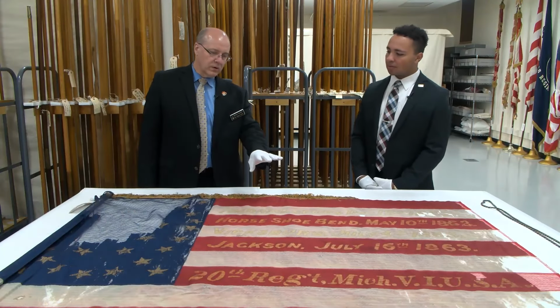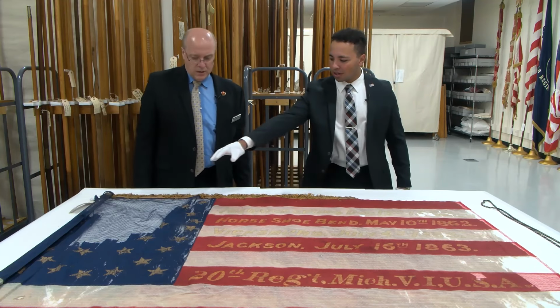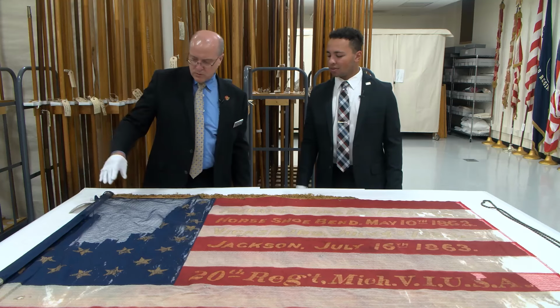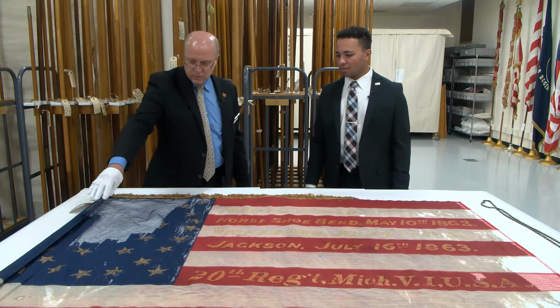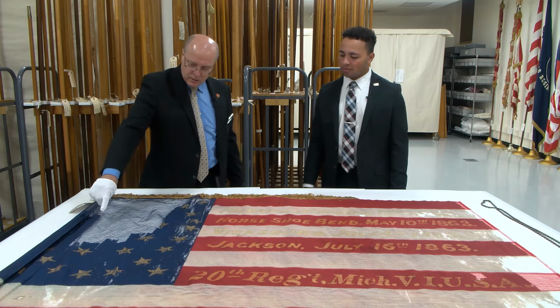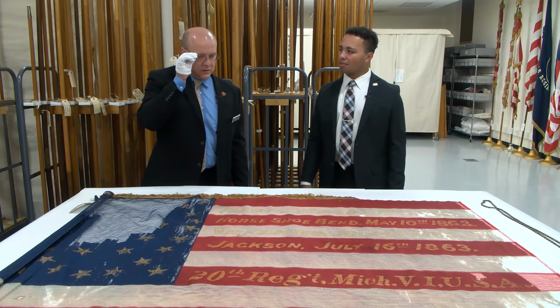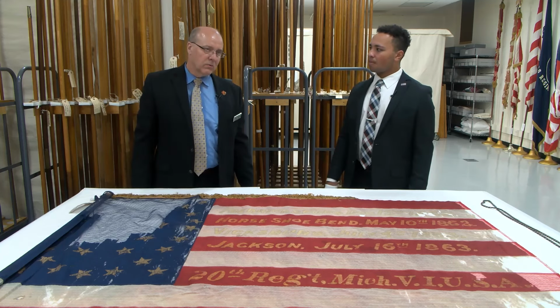In our storage space. I should point out that a large number of our Civil War flags were netted in the 1960s, and that's what we're seeing here. So most of this canton, maybe a third of it, is gone. This is a hole in the flag, but the netting is a little deceiving. What happened is in the 1960s, the state of Michigan, when we were commemorating the centennial of the Civil War, the 100th anniversary, wanted to quote-unquote do a good thing for her battle flag collection.